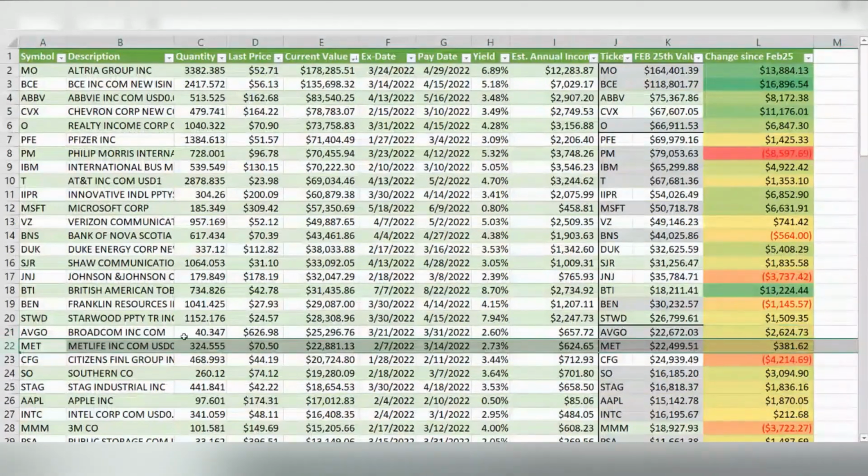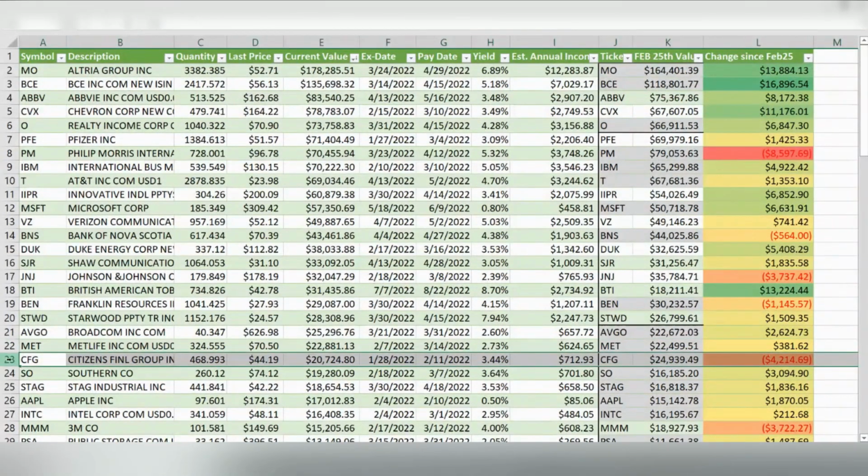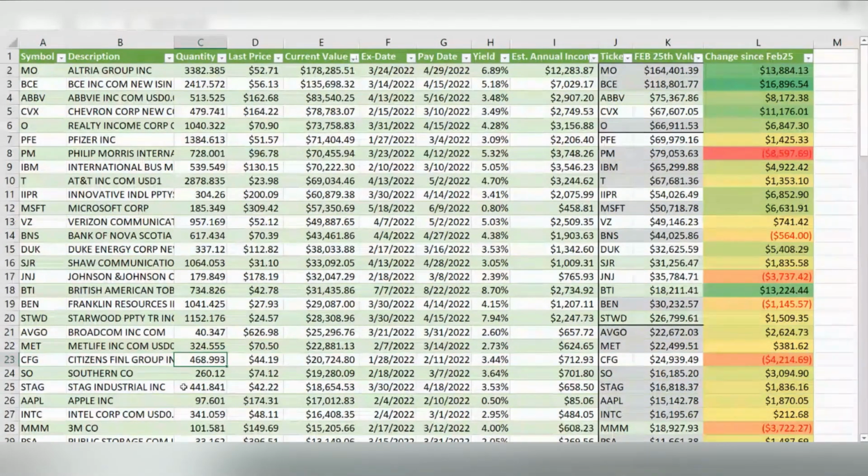At Life, 324 shares, $22,881 worth, 2.73%, and At Life was up just a little bit. CFG, I trimmed a little bit, took a few $1,000s from here, some of the cream off the top. Still have 469 shares, $20,724 worth, 3.44, and it kicks off about $700.